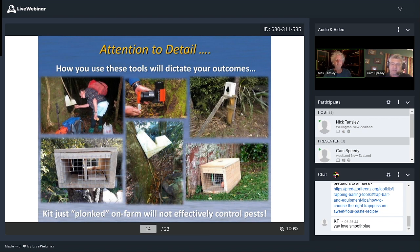Attention to detail about how you use your devices is really, really important. All these devices can work amazingly. Or maybe not this bait station down the middle at the bottom. You'd have to be Sir Edmund Hillary to get into that one if you're a rat. So give your pests a chance. Don't make it too hard for them. You need to think about how your animals operate.